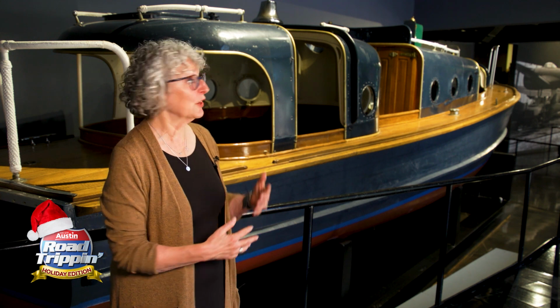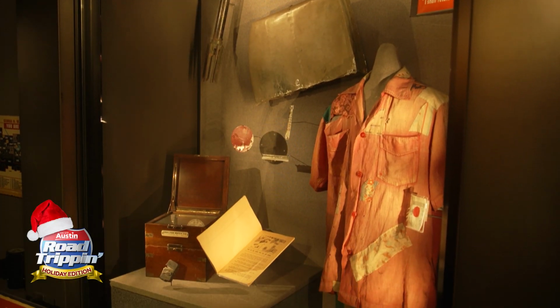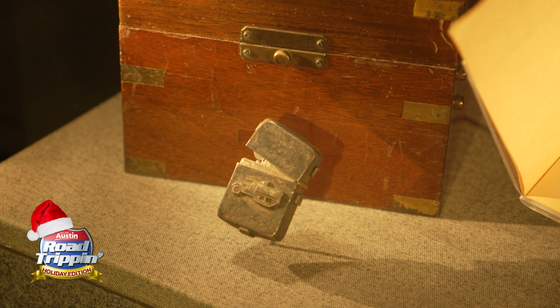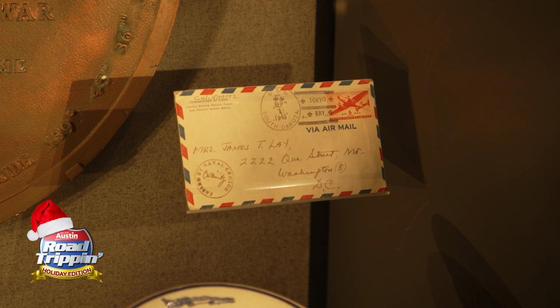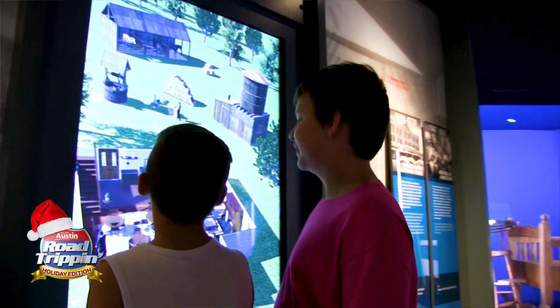So in addition to the very large artifacts that we have here in the museum, we have thousands of small, meaningful, personal items that have been donated to us by family members of those who served. We have an education program that's exceptional.